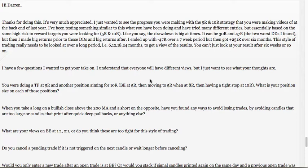So, what we're talking about here is the simple trend trading strategy with the really high risk to reward. And Terry points out that he's been testing this with various entries, and he had some really big drawdowns, and also when he stuck with the strategy and kept running it over a long period, the returns were really, really high. And I mean, that is the big thing here.